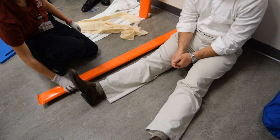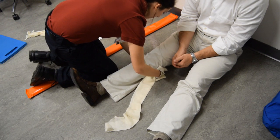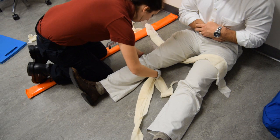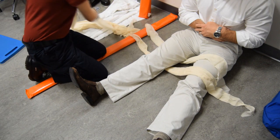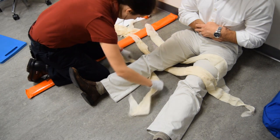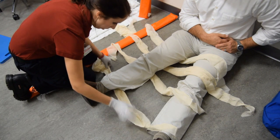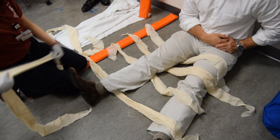Candidate applies the splint. Candidate immobilizes the joint above the injury site and immobilizes the joint below the injury site.